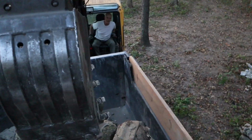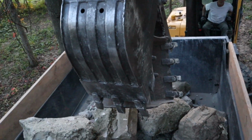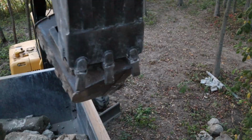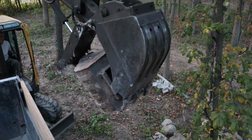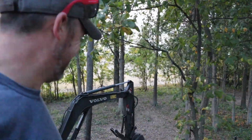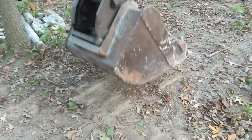Okay. Think I got it good enough to go out? Yeah, just go. I think you got it. I wouldn't want to stand under it. Yeah, that's why you don't stand under the bucket. Just make it like a 3/4 time.